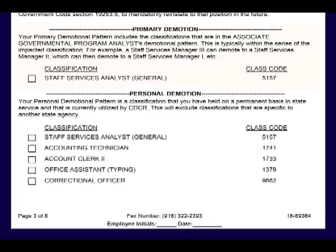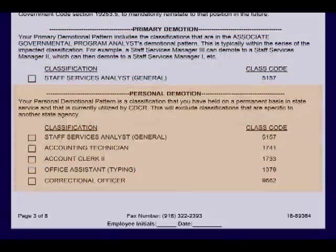Primary and personal demotional patterns. This page outlines the options that will be available to you per your specific situation. You will see vacancies listed throughout the following pages of the Options Worksheet in your impacted classification, your primary demotional pattern, and your personal demotional pattern.